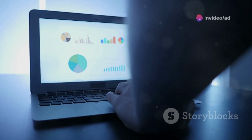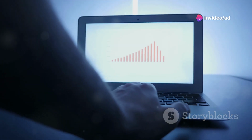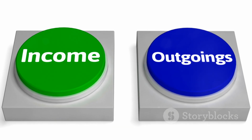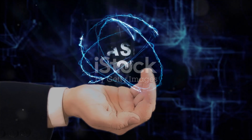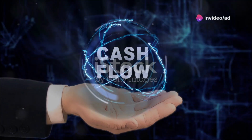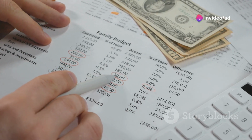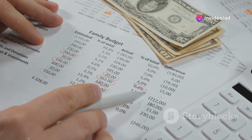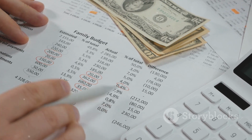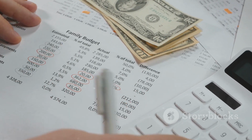The cash flow statement tracks the movement of cash. It records the inflows and outflows of cash, showing how well the company manages its cash resources. It shows how much cash is coming in and going out. This is crucial for assessing the company's liquidity and operational efficiency. This is like tracking your monthly income and expenses. Just as you need to know where your money is going, businesses need to monitor their cash flow to ensure they can cover their expenses.